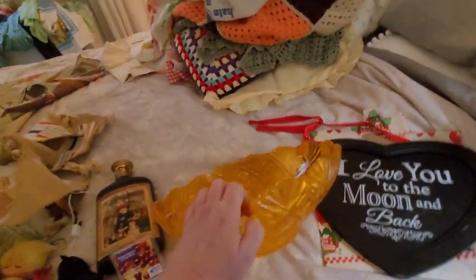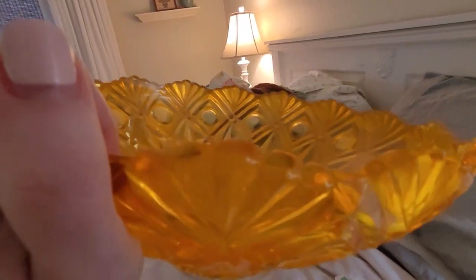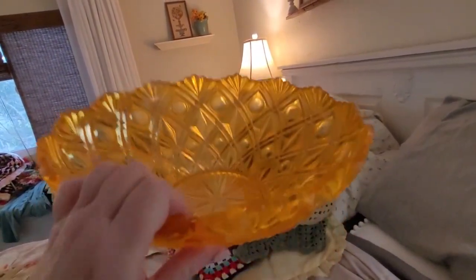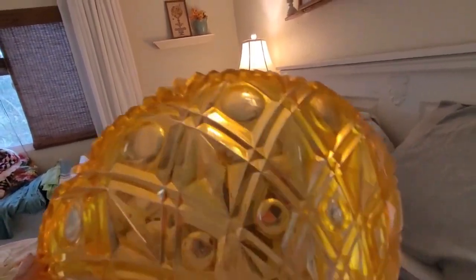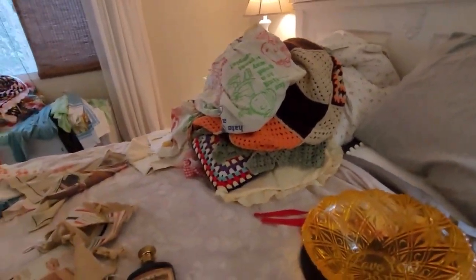And then it is so retro. Retro 70s, 80s. This is a punch bowl in an orange color, but it is plastic. It is not glass. Probably better off. I just thought it was super fun. I do not know how much age it has to it. I want to say it's still kind of old. It's not a newer plastic piece, but I'm not positive.